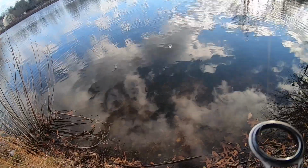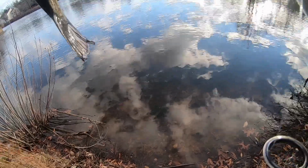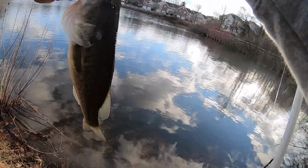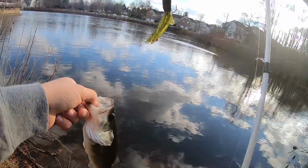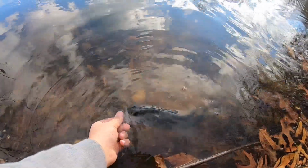Okay. I'm really sorry, buddy. It's like in his gills. Okay, the bait is out. Took me a while, but we got him. Let's make sure he swims off good. He's a little bit bloody, but I think he's gonna be okay.